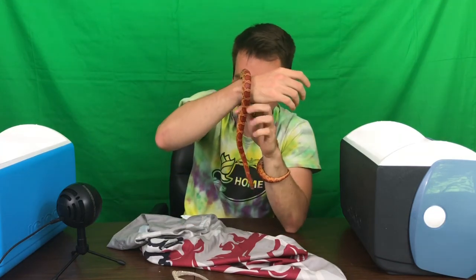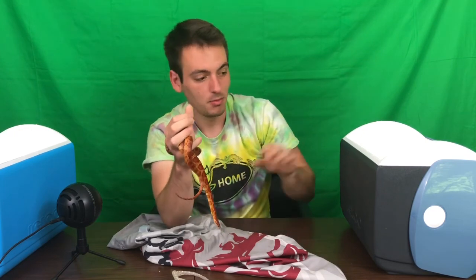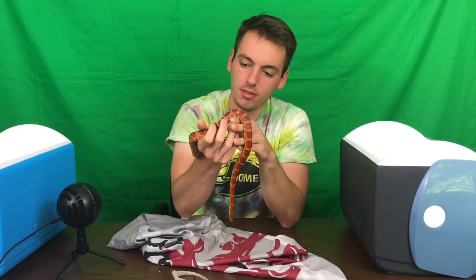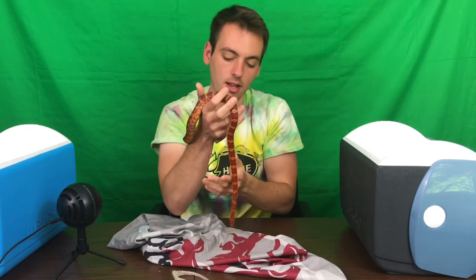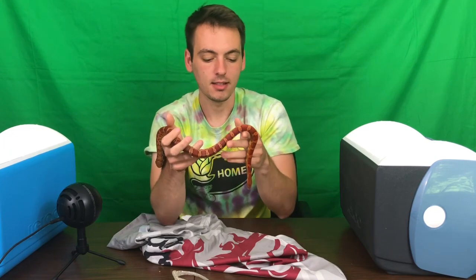They also lay eggs. So Weasley is gonna be oviparous, which means, well, Weasley's a boy, so he can't lay eggs. But Bendy, our female, is oviparous. So if she laid eggs, she would just lay them and leave. She's not gonna do live birth. She's not gonna have eggs in her stomach and then hatch that way. They just lay the eggs and leave.